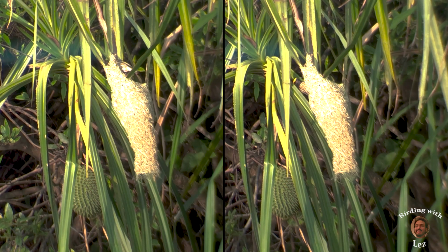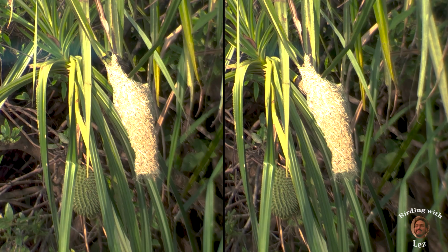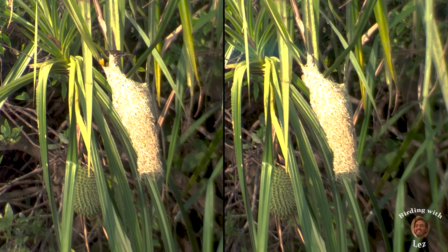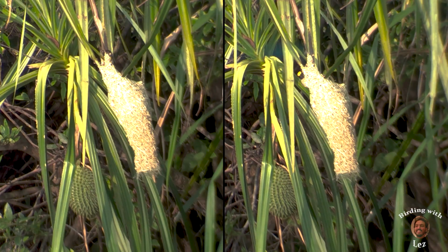Do both males and females do the weaving? No, the males will do it. The female will choose. I think they make many nests and then she chooses. I tell you, nature is really amazing.